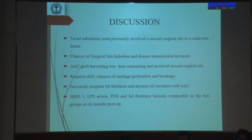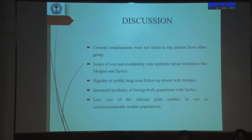It required more skill. It had complications of cartilage perforation and breakage, and the post-operative picture had an irregular lid thickness. Corneal complications were not noted in any of the patients, and there were issues of cost and availability with synthetic tarsal substitutes like Medpor and Tarsis.